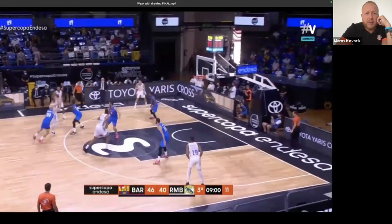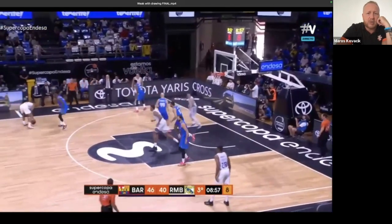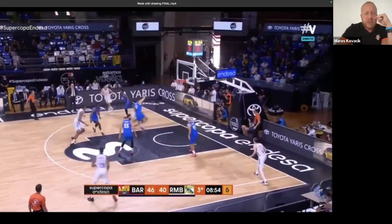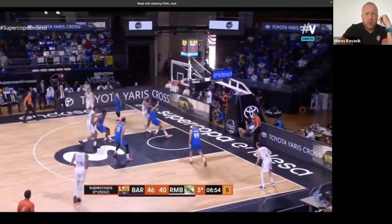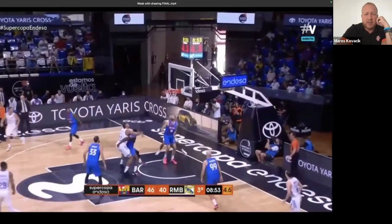Okay, here, protecting the strong side corner, recover, just two players involved. Okay. Straight line drive, switch. Okay, switch, box out of Tavares, Oriola challenge the shot. Great defense.